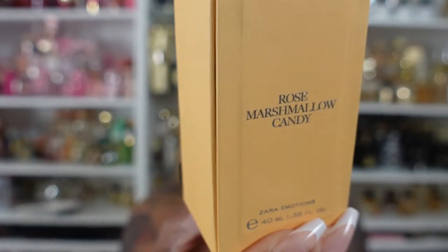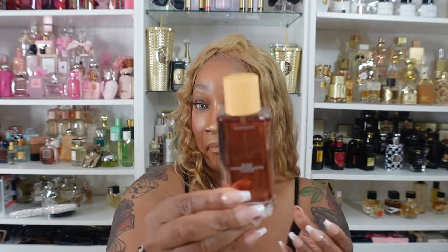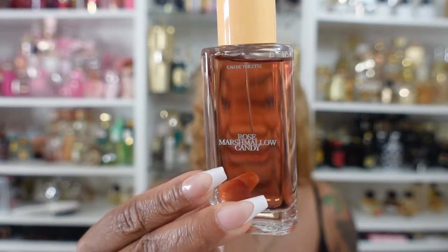So, booze, the next fragrance that I picked up from Zara is this Rose Marshmallow Candy, and this was $22.90, and she looks like this. Let's smell her. Let me smell some coffee beans real fast. Okay. Well, she's in a cute little bottle. For $22.90, she's really small. But it's okay. Oh, I hope she smells good. Her juices look like she's gonna smell good. Let's see. Rose Marshmallow Candy.